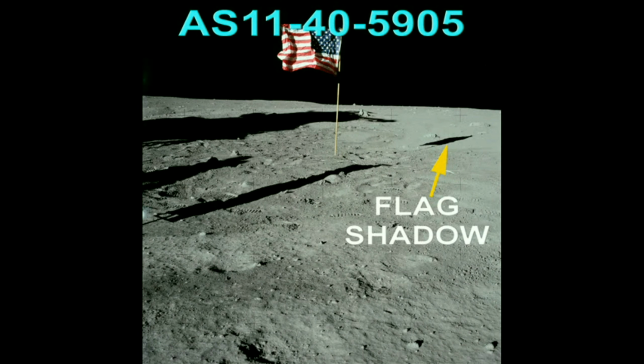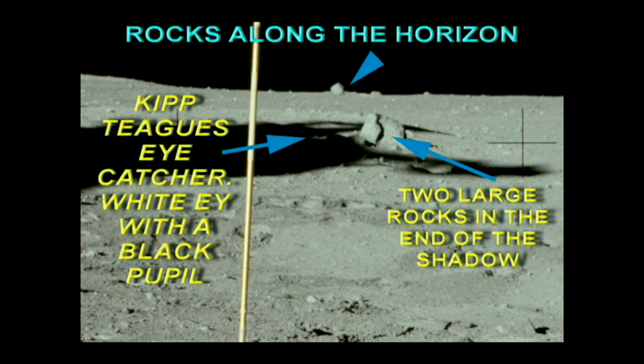But let's take a cropped section of this photo. There you are. I've cropped the very end of the shadow. And let's take a look at what we've got here. Now, what you've got here is rocks on the horizon, which we've seen earlier, and we've got two massive rocks in the end of the LEM shadow, something we never had earlier on. And another thing here, what you can see here is a whistleblower's clue by Kip Teak. It's what I call an eye catcher. It's where he puts an eye, a white patch with a black pupil. An eye. That's an eye catcher telling us, examine this photo because there are errors in it.